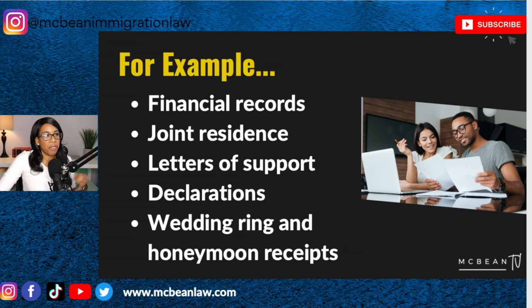For example, financial records. In this case, this couple had a lot of great financial records. They also had a lot of good records showing joint residence. And then we got some letters of support or affidavits from people in their life who could attest to the fact that they have a bona fide marriage. Letters of support can be incredibly effective in telling the winning story to immigration.